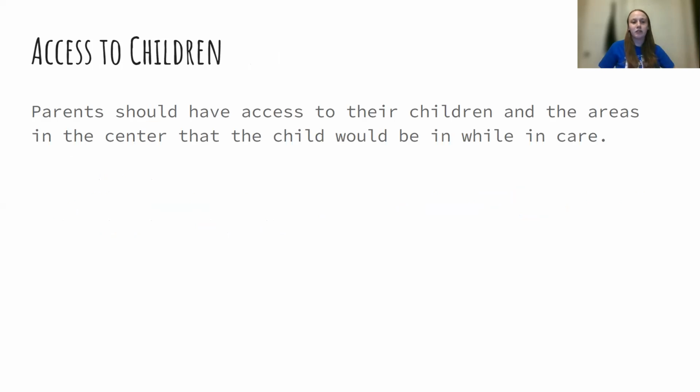So, access to children. Parents should have access to their children and the areas in the center that the child would be in while in care. This means that if there's a gym that the children might be having access to, the parents need to have access to both the classroom and the gym. Anywhere in the daycare that their child might be, parents should have access to that.